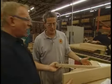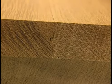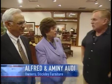That's got to be an expensive way to do it, though. Yeah, well, they were not concerned about expense. They were concerned about good joinery. Stickley's owners, Aminy and Alfred Audi, bought the company in 1975. Things were a little different then.